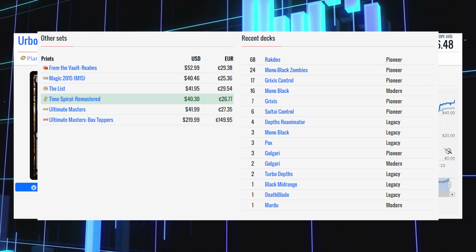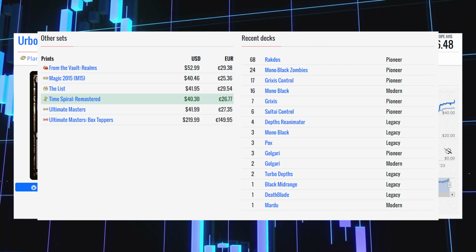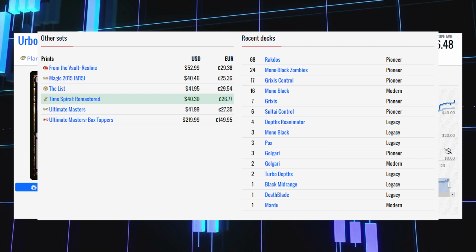This card is seeing a ton of modern play in mono black decks, as well as legacy decks like Turbo Depths and even Pioneer decks like Rakdos and mono black zombies.